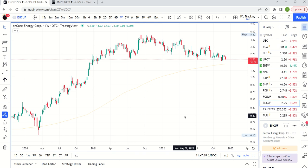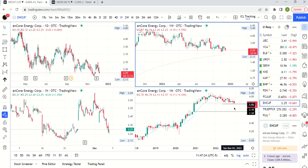Encore Energy, this one is not looking great, hovering ominously above the 200 week. What is the monthly chart? So the monthly chart tells us if we slip below 210, we could see ourselves down at a dollar. So massive downside potential here because everything is being held up by this big rally candle from December 2020. That's an interesting one to watch.